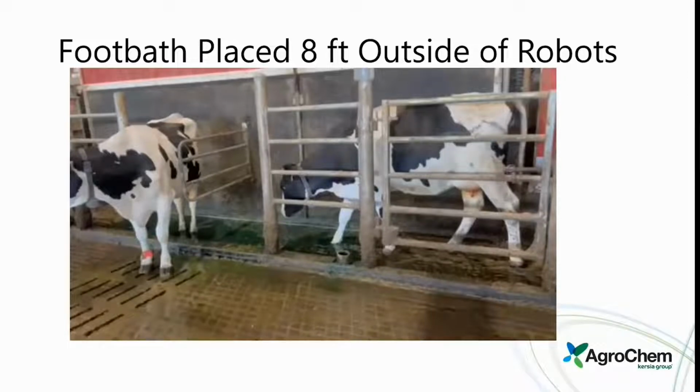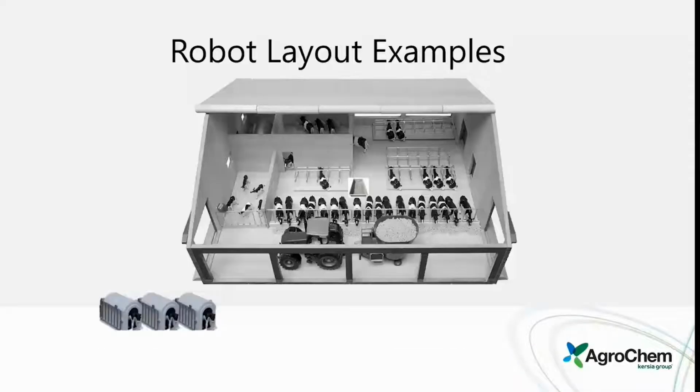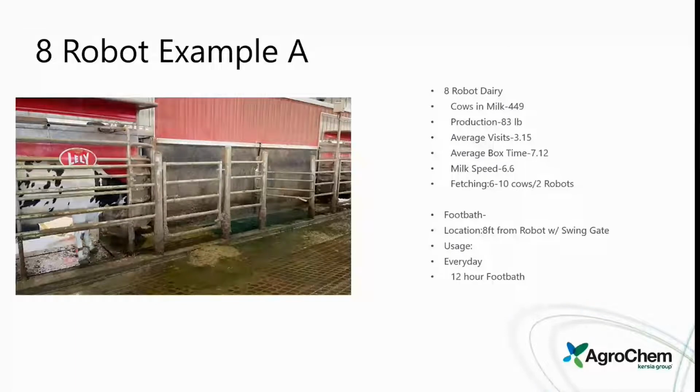So on this particular dairy, the foot bath is run every day on all 4 groups. We have 4 pens of 2 robots in each pen, and just shy of 120 cows in each of those pens. Again, this is a year that they've been in, just a year in here. Right now we're averaging about 83 pounds of milk, with an average of 3.15 visits a day. And our box time is 7.12.